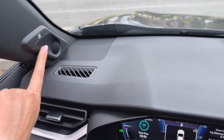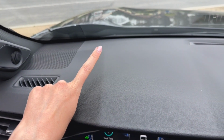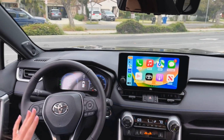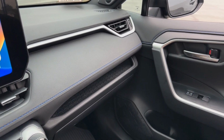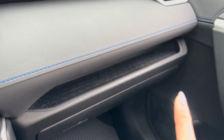I do have JBL tweeters on the A-pillar here. I would like to have a heads-up display. That is one feature that I don't have, but that's totally okay. I can live without it. I really love the blue stitch that is going across the dash here and across the seats. That is specific to the XSE model. And we have a really nice little media bin right there.